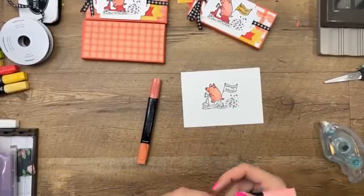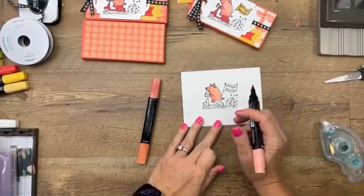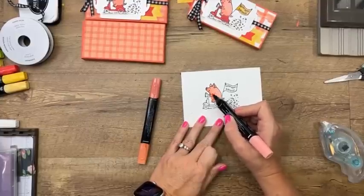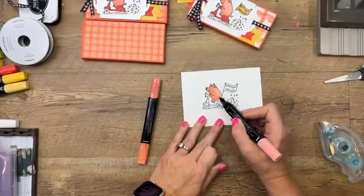We'll see. Okay, yeah, I think that's okay. There's a weird streak there, so now I'm going to have to add a little bit more to smooth all that out.